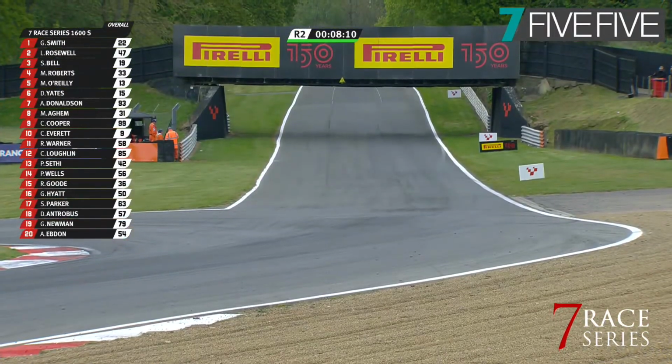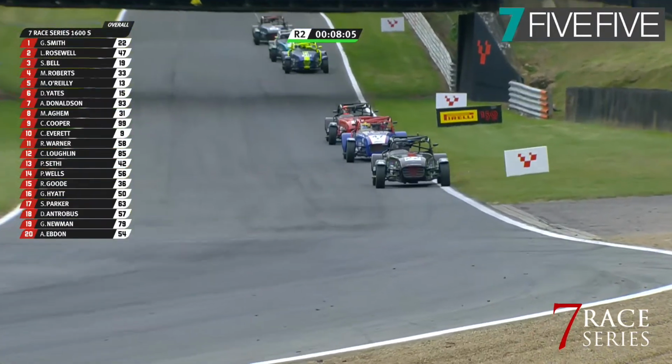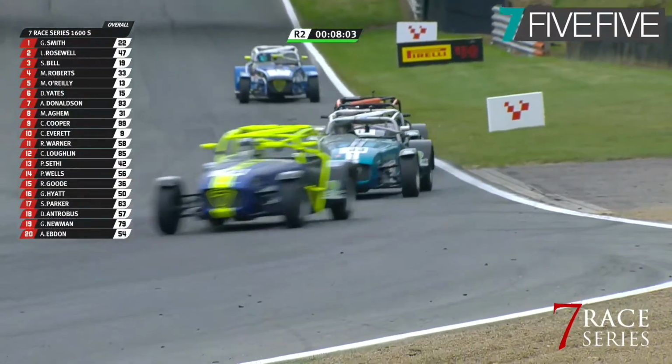The leaders then come out of Stirling's up towards the completion of lap number 10. The earlier race was 15 in total. That's the target. Eight more minutes are on the clock here.